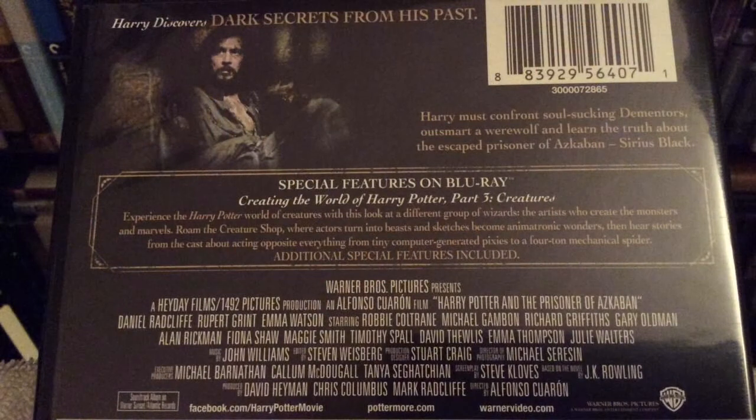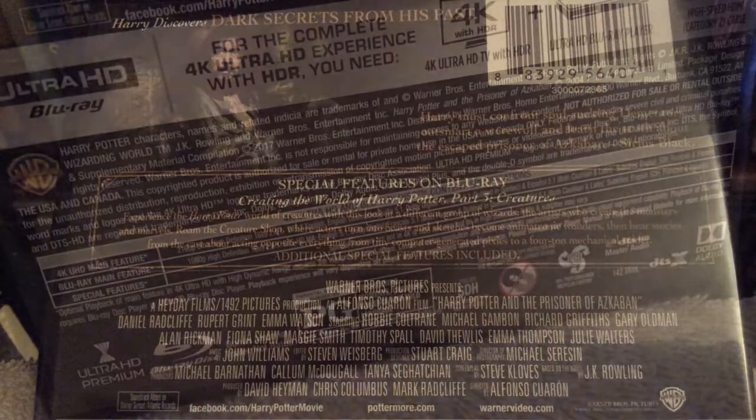And the audio gets a 5 out of a 5 as it features the DTS-X mix, and it's a great sounding track with clarity and bass throughout. I didn't come across any issues whatsoever with the audio.